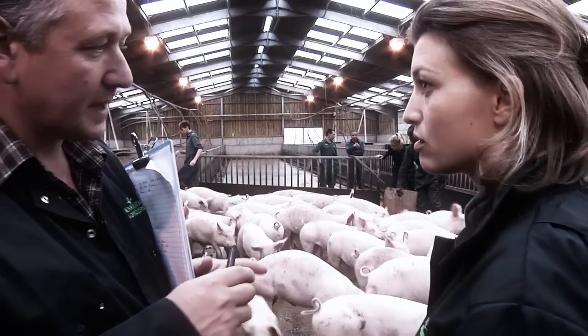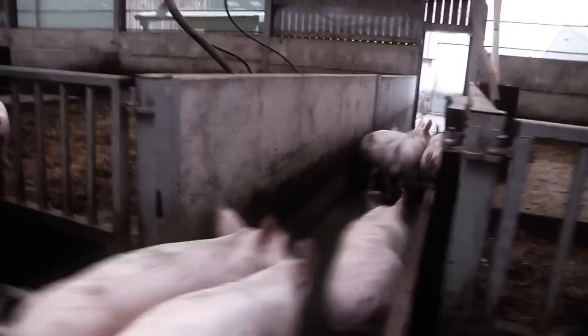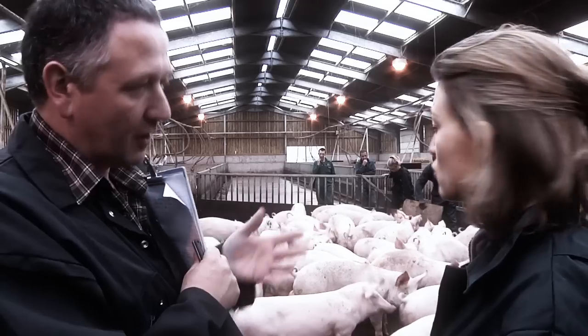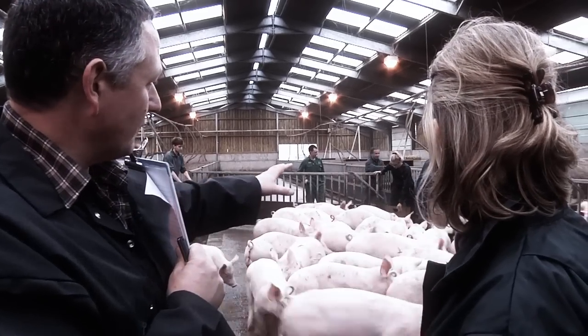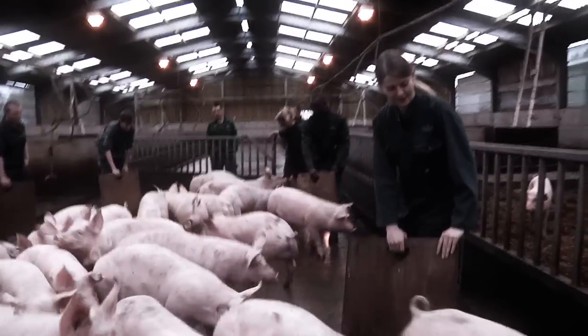Okay, so because pigs are not like a sheep or a cow, and they're not a flock animal, each one of these has their individual way. They don't follow very well. Now, they've done very well there because they've actually blocked every hole. Light is what they will make their way forward.